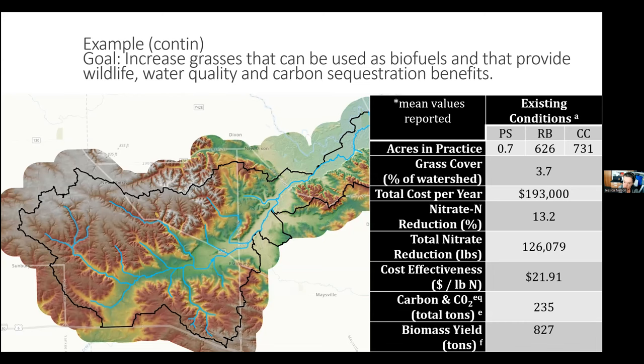And then we estimate that to implement and maintain these conservation practices costs about 193,000 per year. We're currently getting about a 13.2% nitrate reduction to our surface waterways, assuming there were no existing conservation practices. So our question is how can we continue to reduce the amount of nitrogen and get all these other ecological benefits. The bottom two rows within this table are about carbon sequestration: the total tons of carbon being reduced and the amount of biomass produced. This is not a part of ACPF. This is a side calculation that we were conducting for some of those additional questions we have.